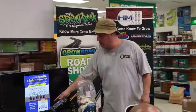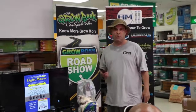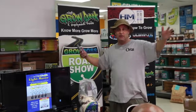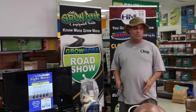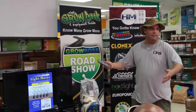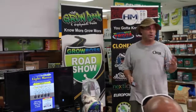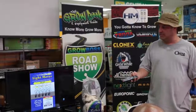Light mover gets you more. You won't know how much light, how much plant you can grow until the light falls off and the plant starts to suffer. Then you know you've run out of light. When you run out of light, that's when you know. But if everything looks great, if you could have put two more plants and raised the light without changing yield or increasing yield, you don't know those numbers. It's a little bit of statistics.